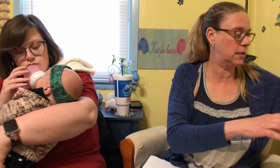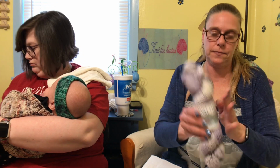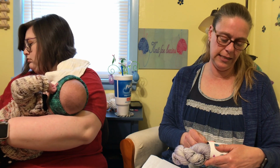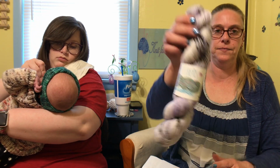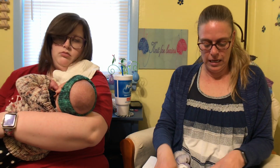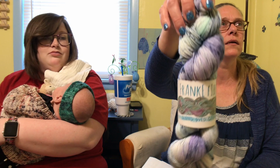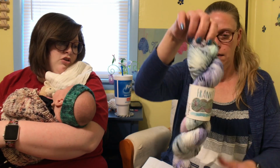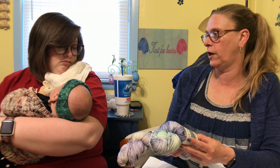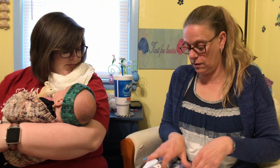Alright, because there was a sale, I ordered from Frank Fibers on Etsy. This one is a DK weight, and it's called Kit. And then this one is called Ginny, and it is a fingering weight. I like those. Well, these are the ones we were discussing via text, so one of these is yours. I don't care which. This is DK, this is fingering. Whichever one you don't want. It doesn't make a difference to me, so we can figure it out later.